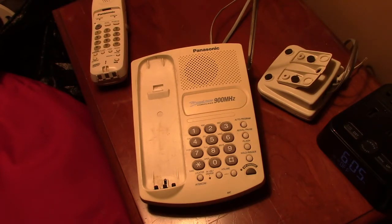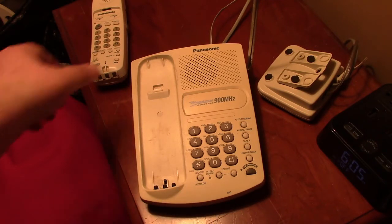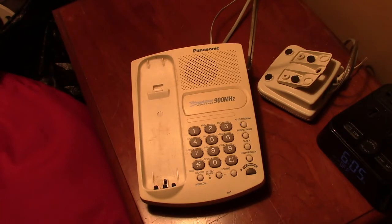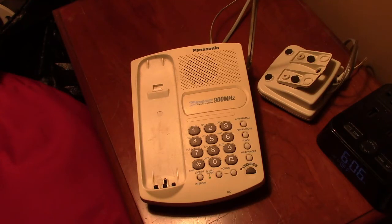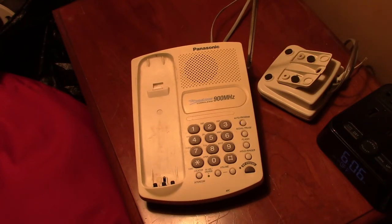So we can do a few things here. The first thing we can do is an intercom, the locator intercom. I pressed the wrong button. It's been a long time since I used this. Hello? Hello? Hello? Okay, it works. It's just not working well, I guess. I have no idea. But it definitely works. So there's the intercom. There, we can hang that up.